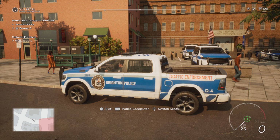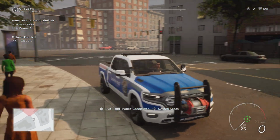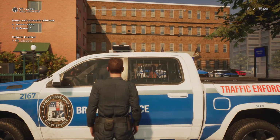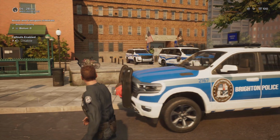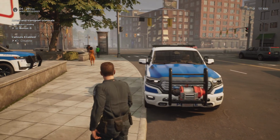Let's go! The crime scene update is here. We are in the new vehicle, the new truck. So just do a little walk around that. Hope everybody's doing good and everything. So yeah, here's the new vehicle, and it does look good.